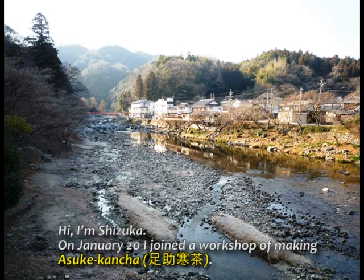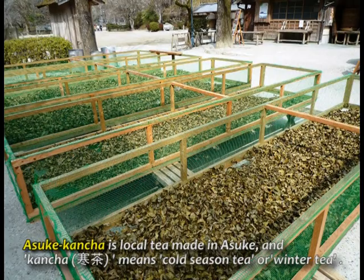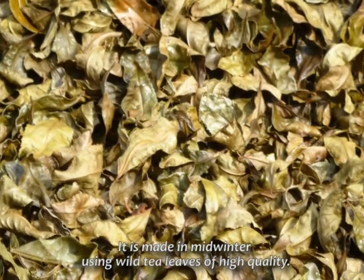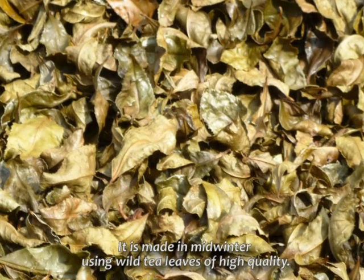Hi, I'm Shizuka. On January 20, I joined a workshop of making Asuke-kancha. Asuke-kancha is local tea made in Asuke, and kancha means cold season tea or winter tea. It is made in midwinter using wild tea leaves of high quality.